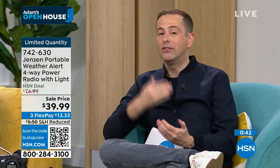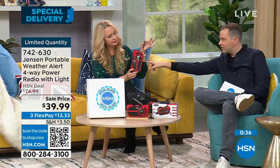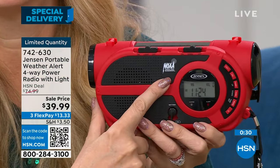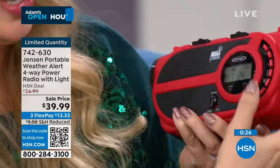It's scary when we don't have official information. This gives us the real information. Again, Laurie can show you the symbol on the side there, NOAA. If your radio doesn't have that, that means it doesn't have the official emergency channels. Well, that's exactly right. And this one has that alert mode.